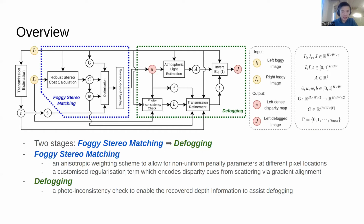In the foggy stereo matching module, we devise an anisotropic weighting scheme to allow for non-uniform penalty parameters at different pixel locations. We also include a customized regularization term, which encodes disparity cues from scattering via gradient alignment. Both of them are seamlessly incorporated in our optimization process. In the defogging module, we leverage a photo consistency check to enable the recovered depth information to assist defogging.